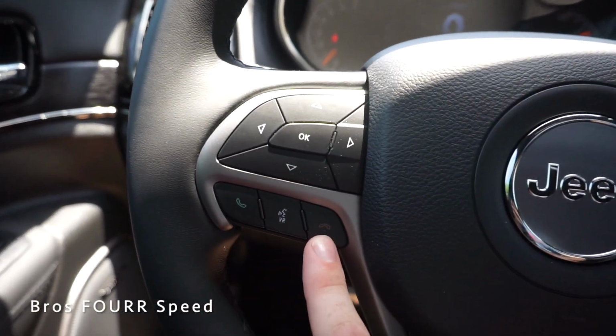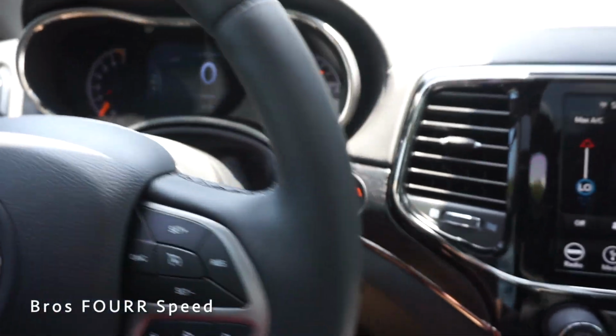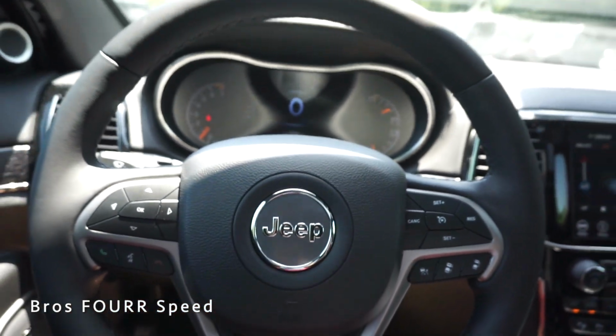On the left side, you have your Bluetooth controls, and all of these will control the center screen, which I'll get to here shortly. On the back side of the steering wheel, there's some more hands-free controls on each side, and these will control things like the volume and changing the radio.